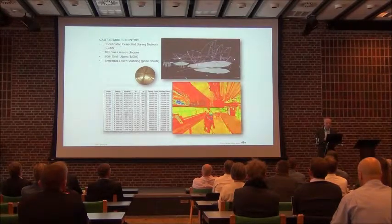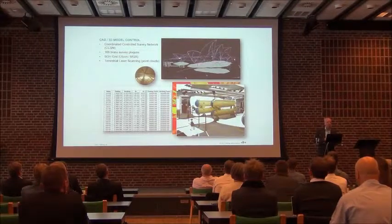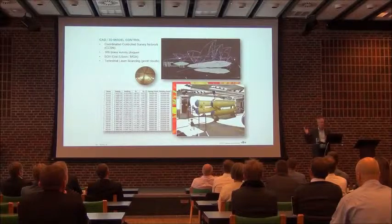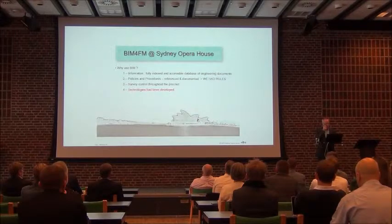This image was taken back in about 2010. It was one of our work areas, and this image was taken only about 3 weeks ago, and the quality of the imaging in laser scanning is getting to the point where it's just like photorealistic. It's just like taking photographs. Absolutely amazing. So the technology has advanced and been developed.